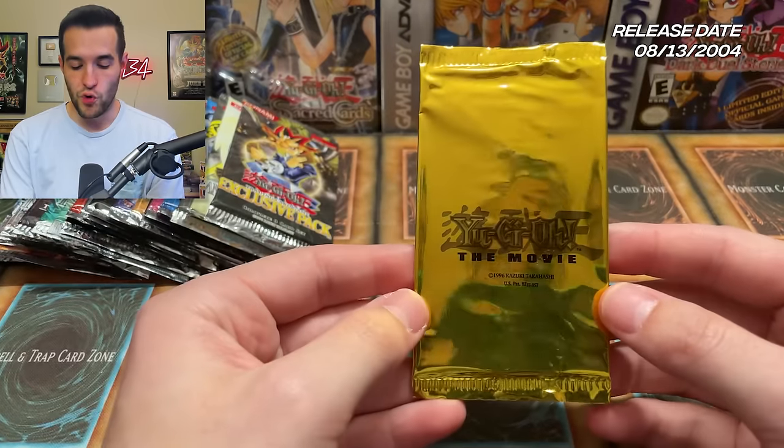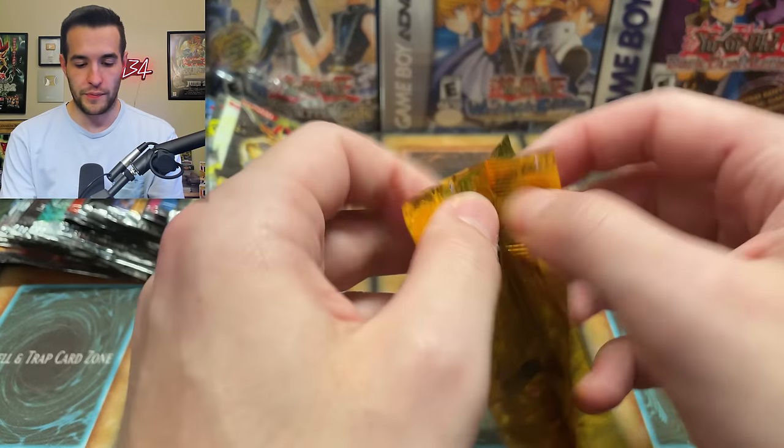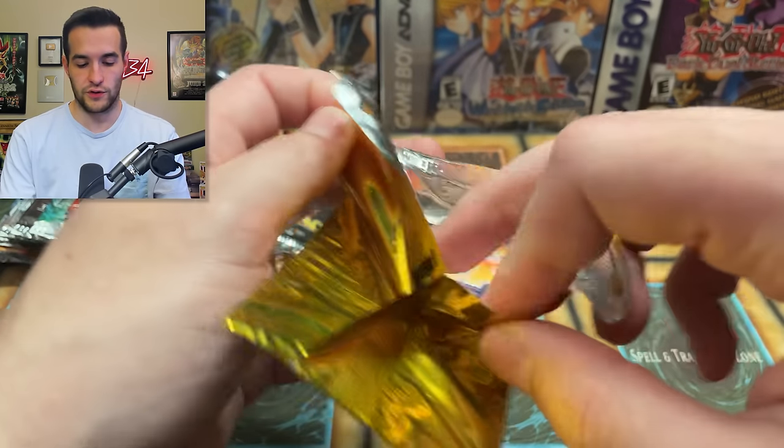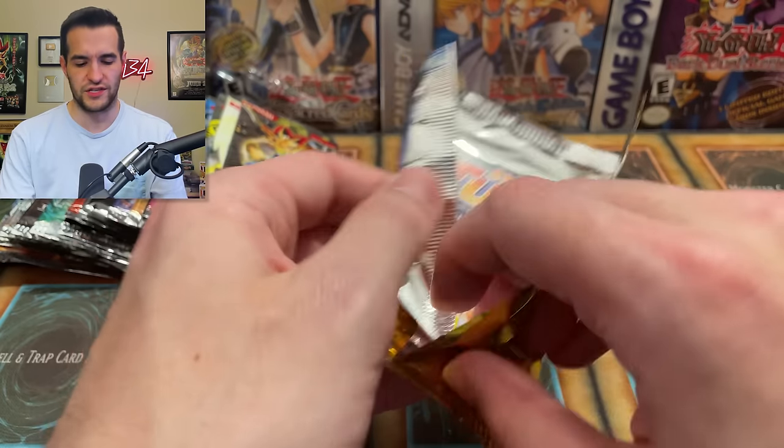Now we have the movie pack, which is pretty cool. The movie pack, I think you can get Blue Eyes Shining in here. Yeah, definitely you can. You're not guaranteed to get it though. So let's see if we can pull it out. I think it's only one card. Maybe it's two. I can't remember.